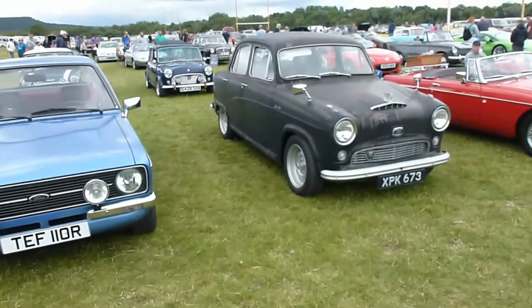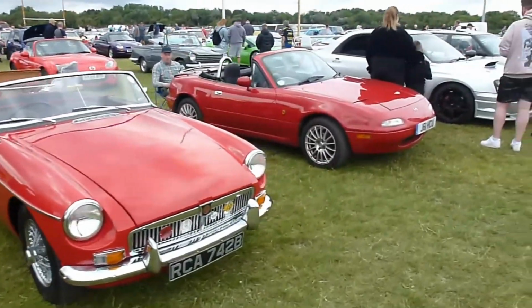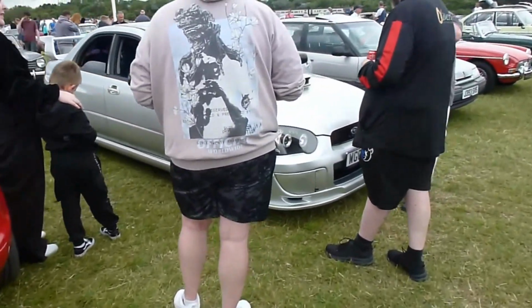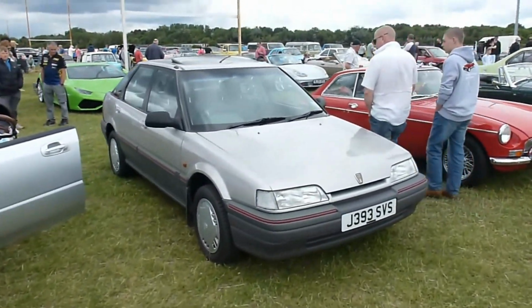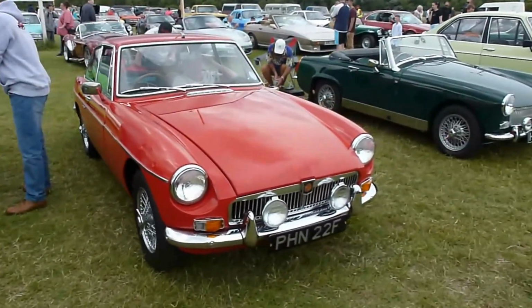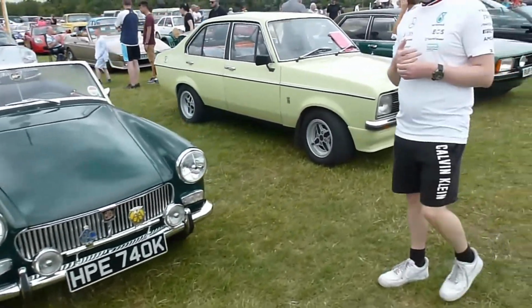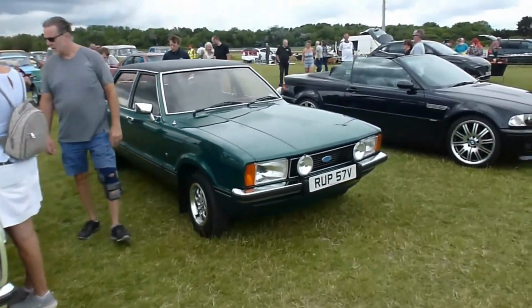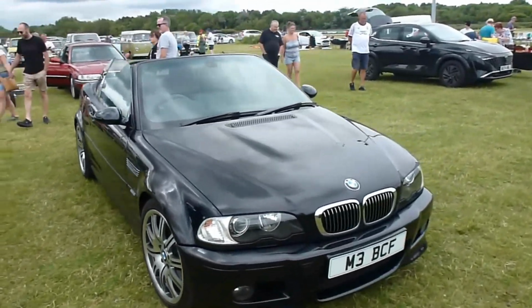Oh, that mini looks nice. I'll have to go and look at that one. That Rover looks canny. I bought it in 2016. Where have you travelled from? Down in the Nice BMW 3 Series M3. Very nice.